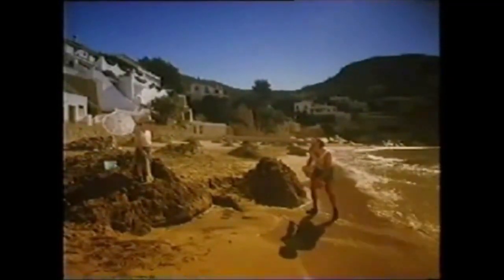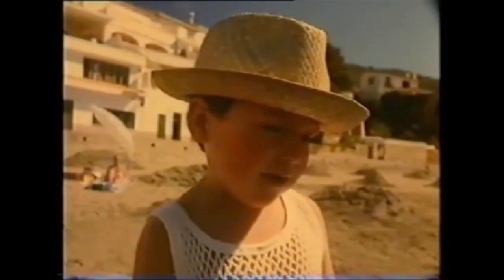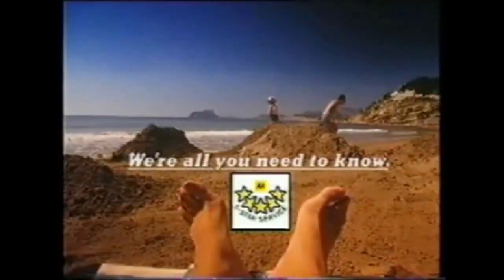Kevin, where exactly did you bury the car? In the sand. I'm not helping much, am I, Dad? No, but I know a man who can. AA 5-star. Motoring abroad. Mom? We're all you need to know. Yes, it could well have sand in the engine, yes.